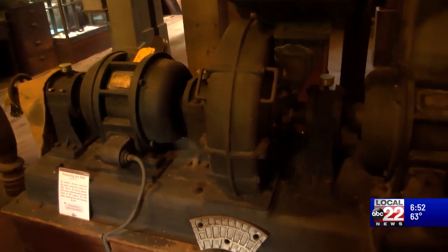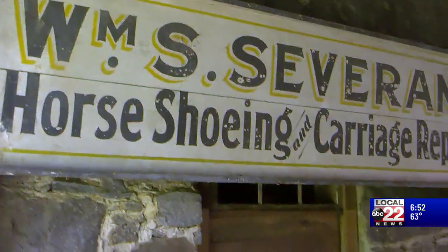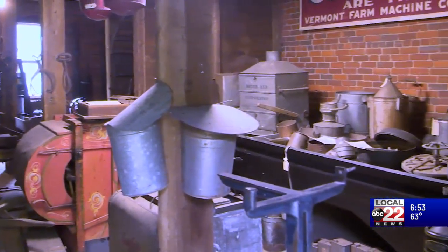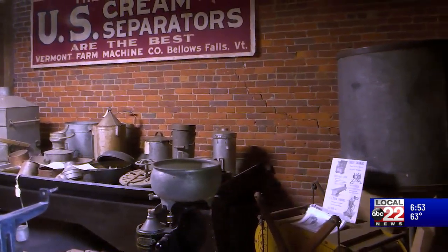Now, the folks that took it over, they didn't want to see it be torn down. This is the kind of place that doesn't usually get preserved. They also went out as Bellows Falls was going through one of its revivals in the middle 60s and into the 70s, and they gathered artifacts from other places, other factories that were closing down. And a lot of those are stored here as well. We have a number of artifacts from Vermont farm machinery and so on. We've just touched on the tip of the iceberg here.